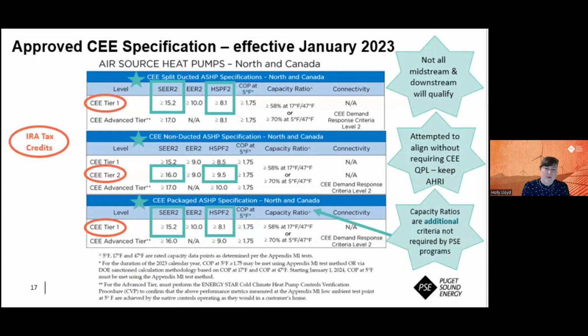So CEE, what we've done in this presentation is provide you what the CEE specifications are. And we've also provided links on our website so that you all can go and educate yourself and your staff on what the requirements are to meet the federal tax credit. And then if you want to ensure that the equipment meets this as well as ours, then you can tell the customer that they would be eligible for both.